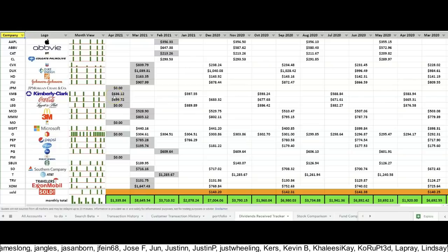Here are the Kimberly-Clark dividends across those 2 accounts. That adds up to $636.12. And then you can see month over month how they have evolved.